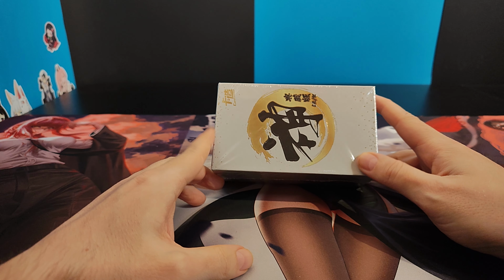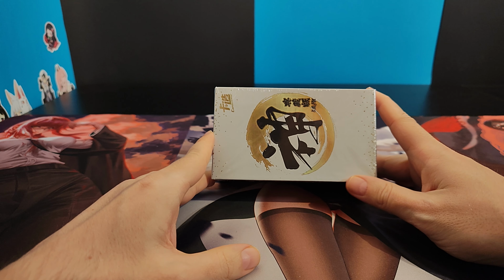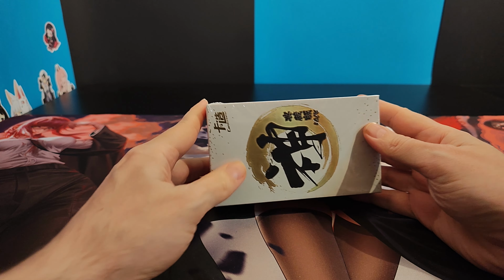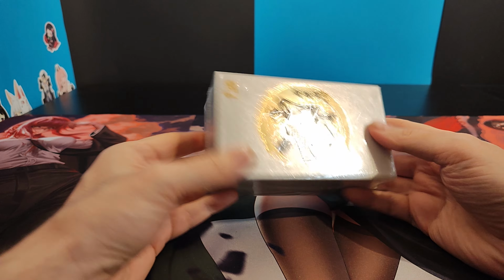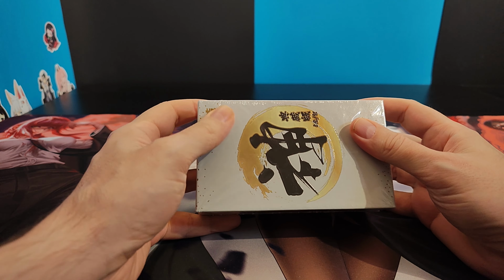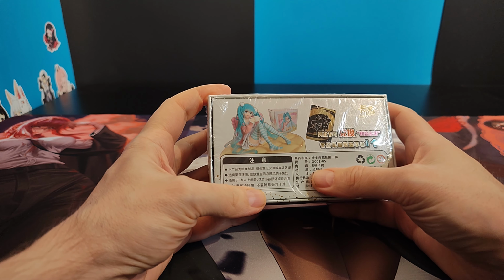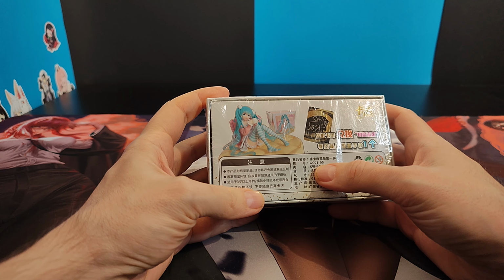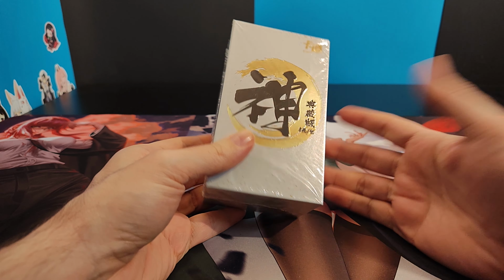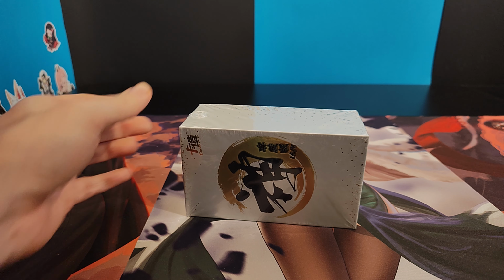It is another in a line of general anime card boxes. We had three in a row from Card of God. When I ordered those, I didn't see that this had a similar design, but this is from a different manufacturer called Card Creator. It has the code GC0105. It is sold by the same vendors, but I am expecting the design to be completely different. So let's see what we get.